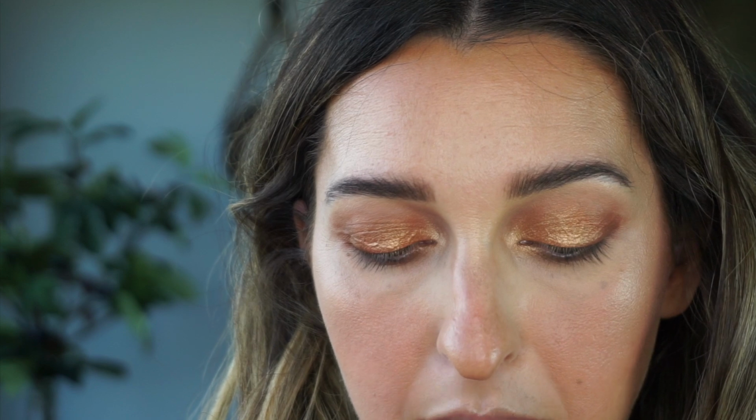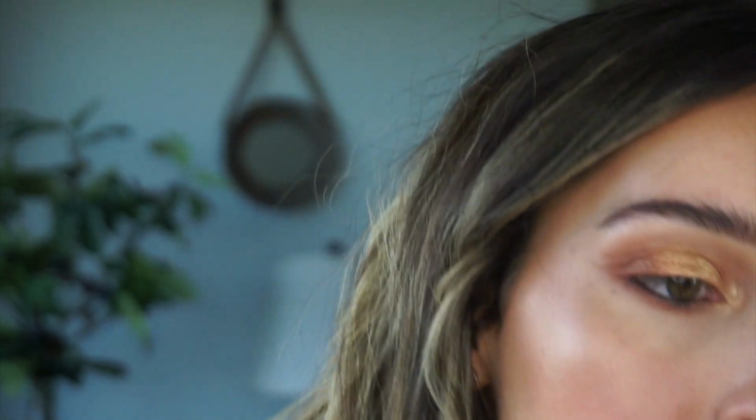Okay, for my pencil, I'm gonna use my Milk Makeup Longwear Gel Eyeliner in the shade CEO. It's a nice matte brown. Put it in the waterline. And I'm going to tight line with it quickly.